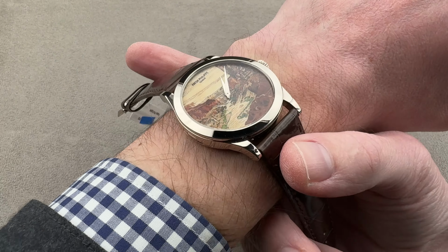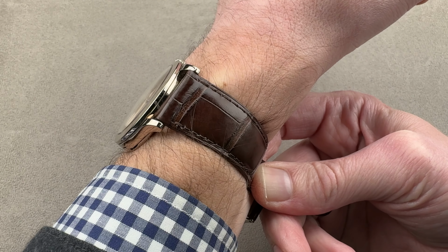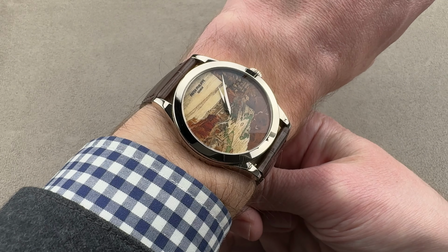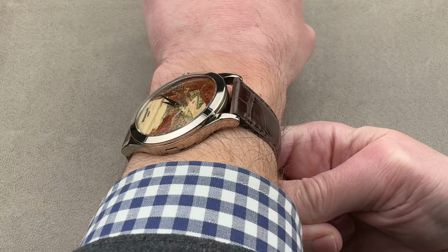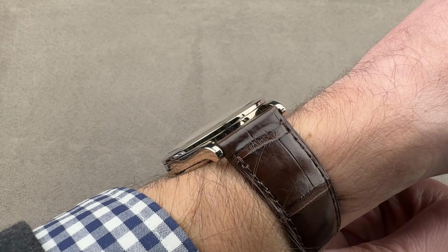On my wrist, which is 16 centimeters in circumference, it wears beautifully. The strap has not been broken in, so it's stiff and I'm pulling it down tight. The watch is not as big as it looks because I'm shrinking my wrist around it here. So I could recommend this watch for a wrist as small as 13.5 centimeters circumference. So yes, a lady could wear this.